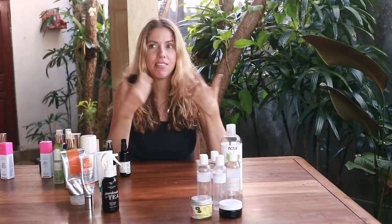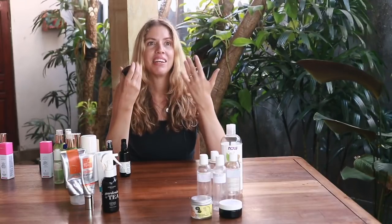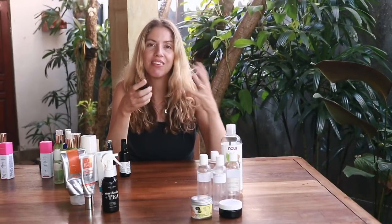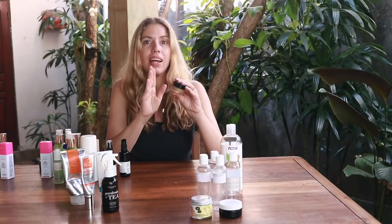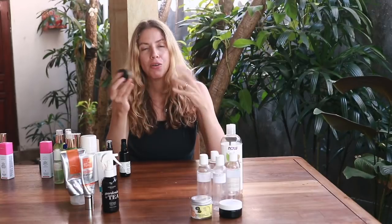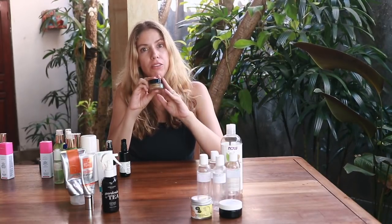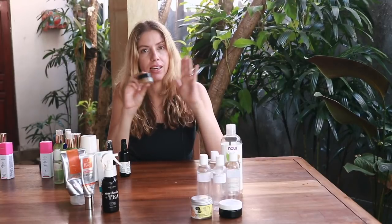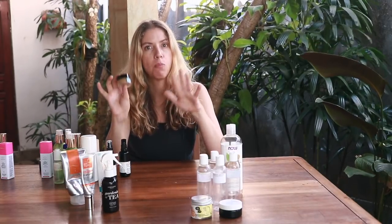I know for myself that as my skin gets older, pores become more apparent, skin congestion, things like that. We do have issues with that as our skin gets older, and I find this to be quite clarifying without drying out my skin. Normally I don't particularly love clay masks, but this one is beautiful because it really doesn't dry out my skin. I find it very soothing, and what I love most about it is how brightening it is.